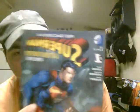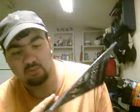First up, we got Superman #1. I guess it's a new run of Superman. I haven't been a big DC fan in a while. I honestly haven't given a lot of the new 52 stuff a chance. Ever since they rebooted, I just kind of stopped reading them. But I might have to try, because some of them actually look like they're interesting.